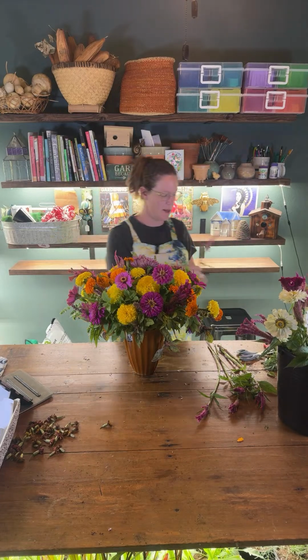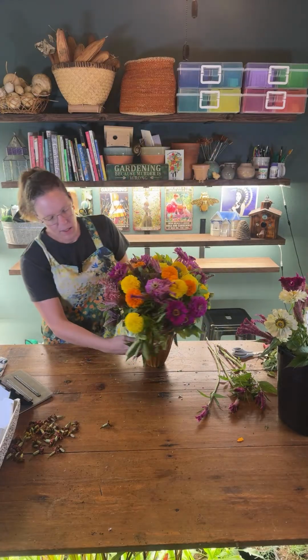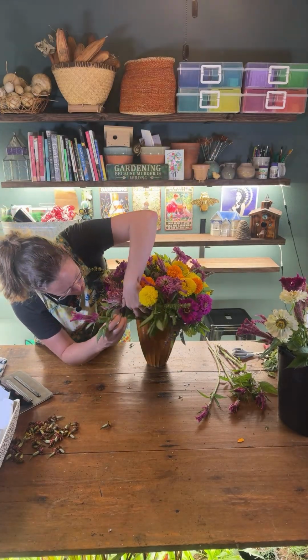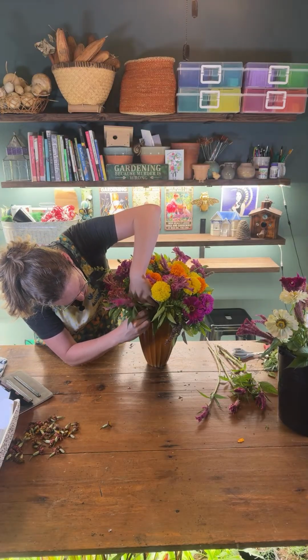And definitely just going in. I think I'm going to cut a few of my stems shorter. And once again, I'm going to work them into these areas right here. And they're going to be a little closer to the opening of the vase.